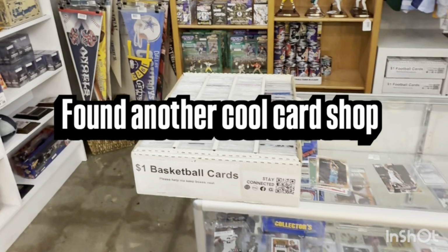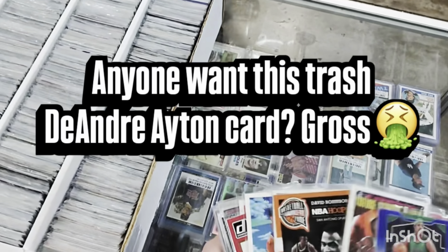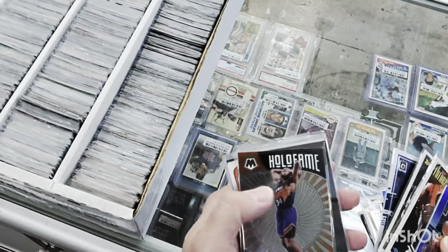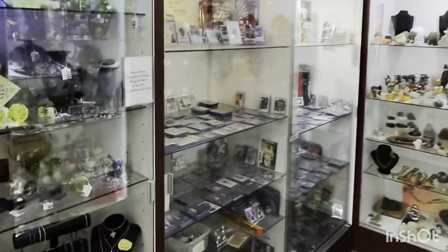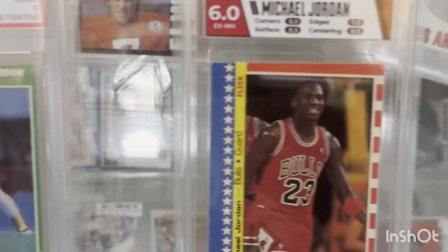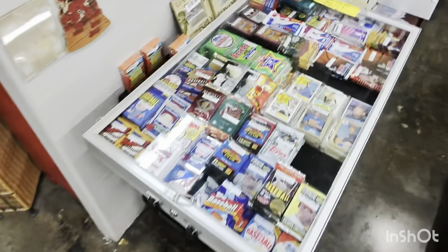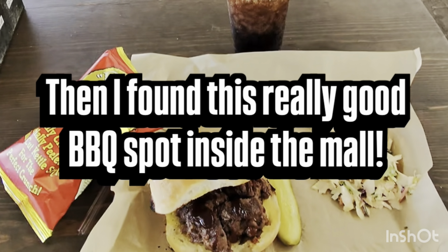Found another cool card shop with tons of bargain bins. Anyone want this trash DeAndre Ayton card? Gross. Definitely had some cool vintage cards in these cases, but a little overpriced for me. Found a really cool barbecue spot for lunch.